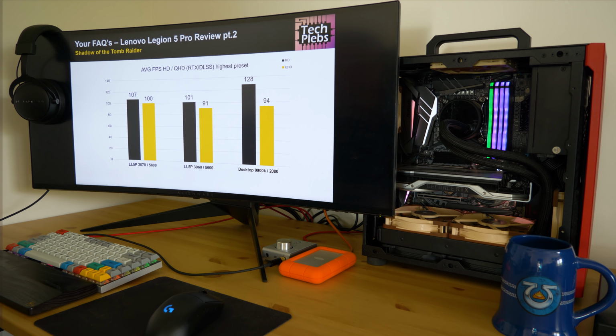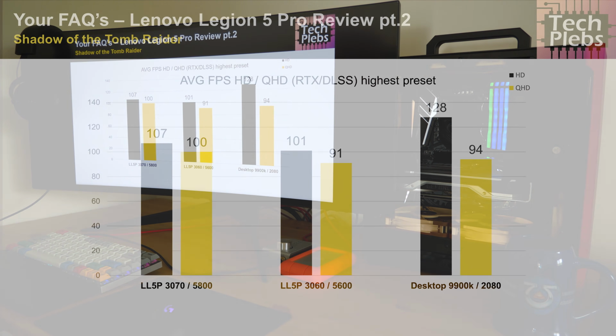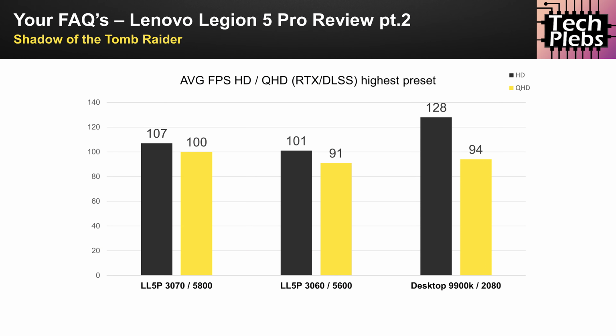Now we move on to the Shadow of the Tomb Raider. Again, a great title. Here we have, of course, the highest preset with RTX and DLSS enabled. And we can see here now both results for both HD in black as well as QHD in yellow. And what we can see is that on the left-hand side with the Legion 5 Pro, we have approximately 107 frames at Full HD and then a drop to 100. Now the drop is more significant with the Legion 5 Pro with the 3060 from 101 to 91. On the other hand, the desktop 9900K has still a far stronger drop from 128 frames to 94 frames.